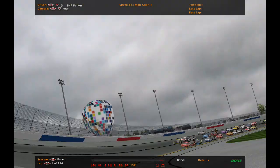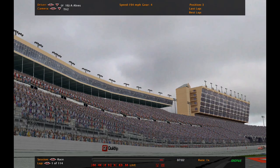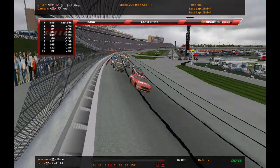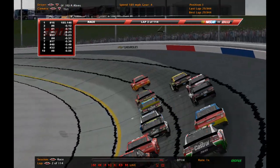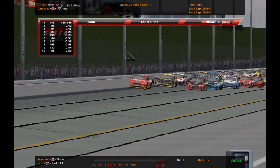See the cars hit speeds of up to 200 miles an hour down the straightaways before having to slow to about 180. See 206, look at this, down all the way to about 184 for the 16 team of Austin Alves as he takes the race lead early on here today.